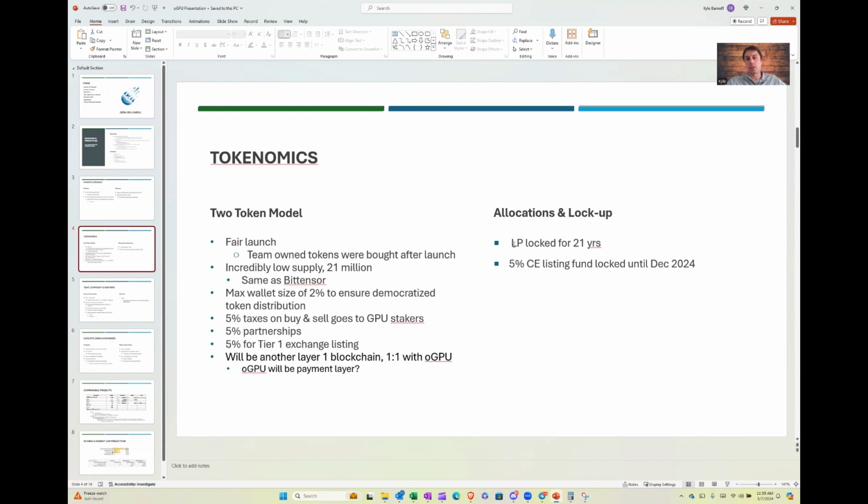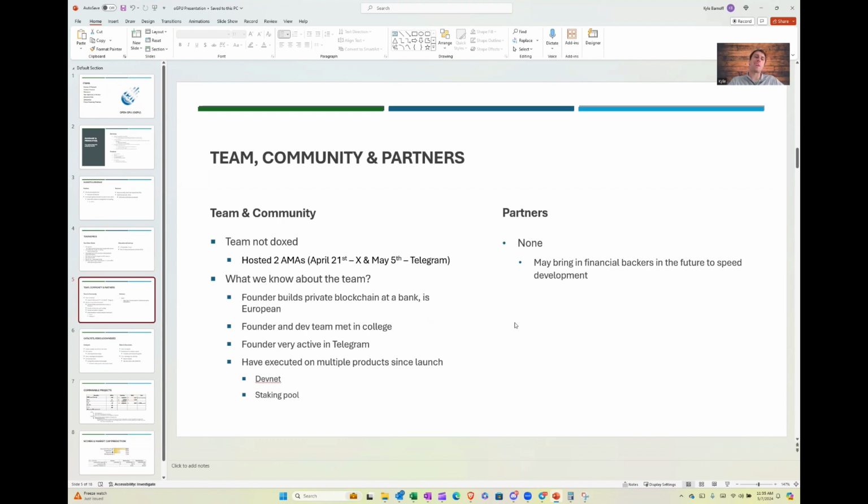The LP tokens, the liquidity pool tokens, are locked for 21 years. And then, like I said, the centralized exchange tier one listing is locked up till December 2024. Team is not doxed. That is by far the biggest downside of this project so far.